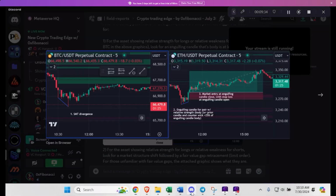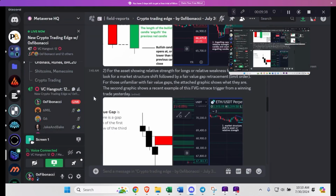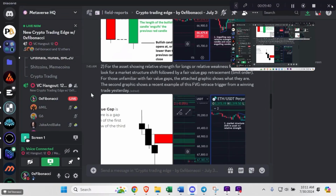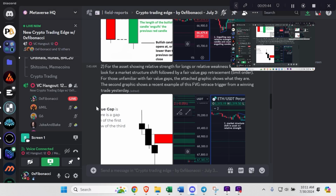No? Cool. So the second one is basically a market structure shift followed by a fair value gap retracement. And I'll explain what that means.